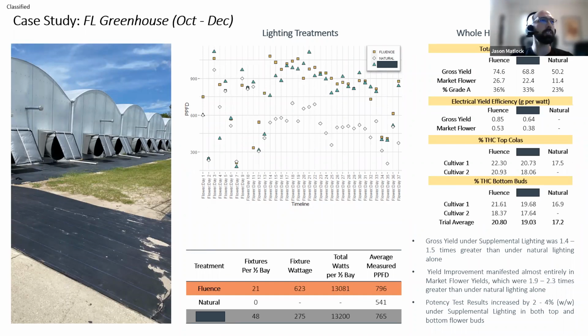And perhaps most interestingly is that as we added light, we increased potency. These cultivars today are being bred to produce dry weights over 30% of their biomass. And that's a lot. And you're asking a lot of the plant to do that. So oftentimes potency is restricted by light availability because they just need more energy to reach those high levels. So you usually see an increase in potency as you increase light from a low light environment. And that increase in this case was between 2 and 4% weight to weight.